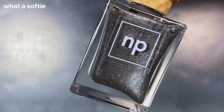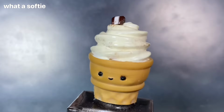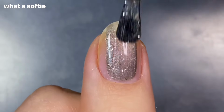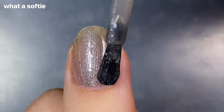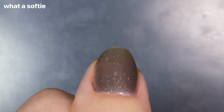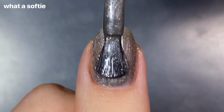And rounding out the collection, we have What a Softie, which is a cookies and cream soft serve with a half Oreo detail. I love cookies and cream, so this is my favorite cap, but it's probably my least favorite polish. I think I would describe this one as a soft charcoal, semi-pearlescent base with a silver shimmer and silver metallic microflakes. So formula-wise, this was most similar to Mint for Each Other, especially having the same silver shimmer, giving it that cool ice cream feel.